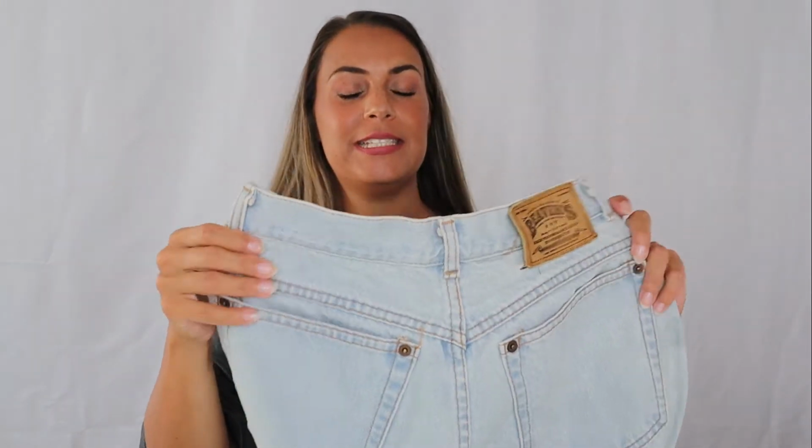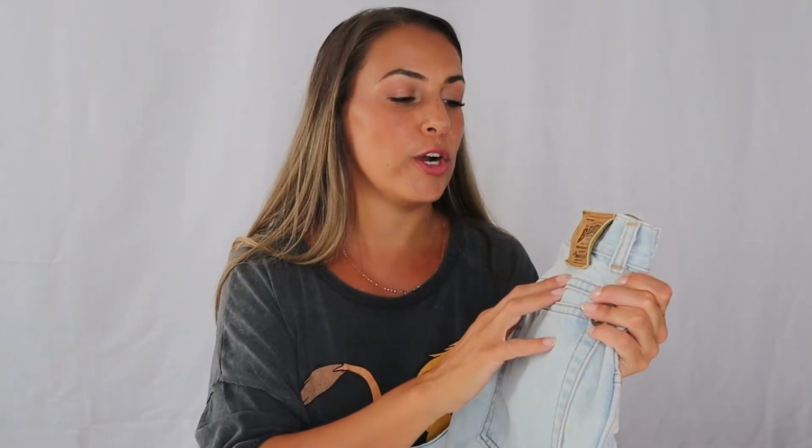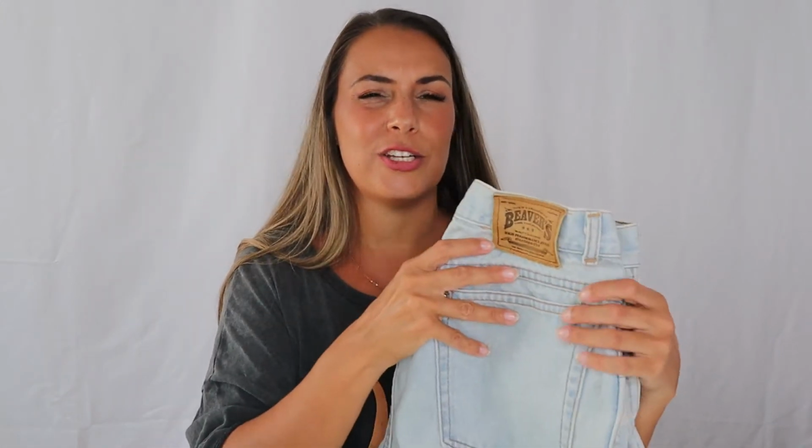I found these Beavers brand jeans that are way too long for me and a little bit big on the waist, but they still looked really cool. Now, am I chasing my younger years? Maybe, who knows, who cares? These are a very stunning fit, almost a mom jean vibe. And Beavers is a Finnish brand that started late 60s, early 70s, and were a trendy brand all the way, I think, up to the 90s, because I was a teenager in the 90s, so I remember these.